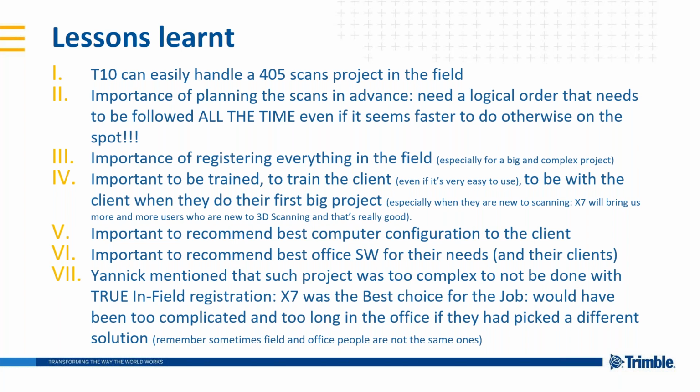Remember, it's important: field and office people are not always the same ones. Also, because those people were new to scanning, it was important for them, for quality control and quality assurance, that all the scans were registered in the field. If they had to go back to the field afterwards, maybe it would not be possible, and they might have been lost. So it was very useful once they left the job site that the project was correctly registered. And now the only thing they have to keep in mind is to produce results for their client. So that was also very important for them.